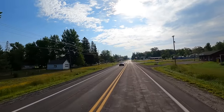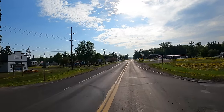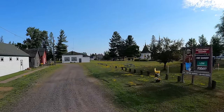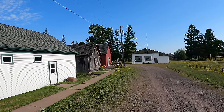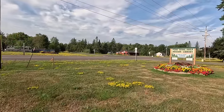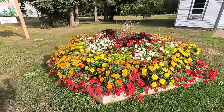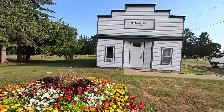So welcome to Port Wing. Ooh, I see a campground off to the right. Oh, cool. Little park here. Let's stop. We have seen so many flowers this summer. Just colorful, perfect. Little towns are just full of them, huh?